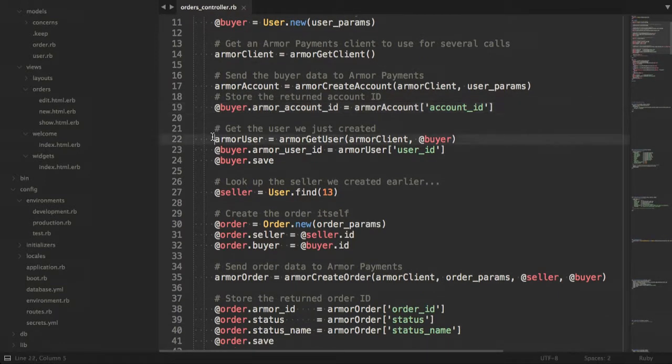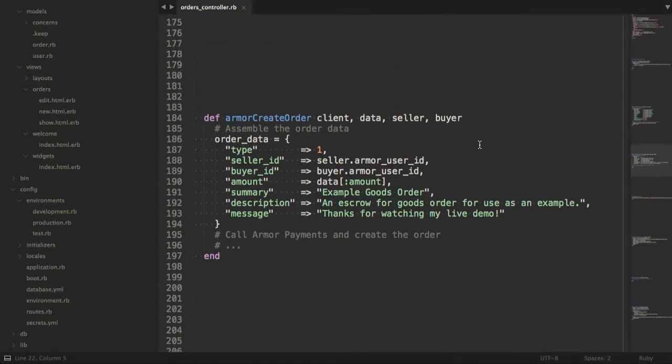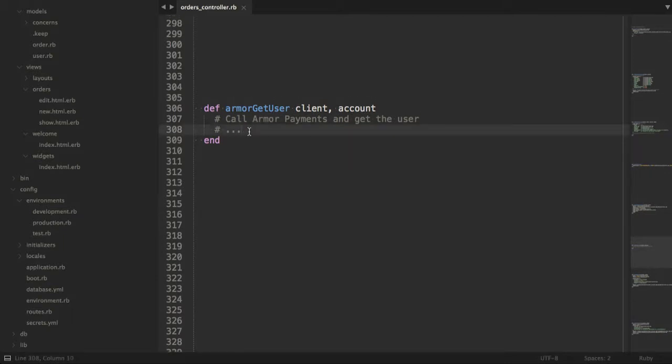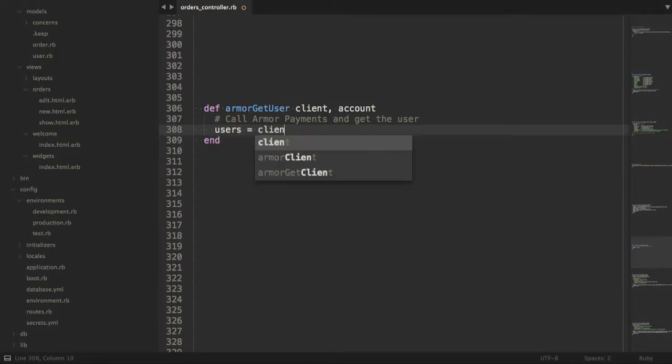And then we created an account. There was a user that was created with it. We might like to retrieve some data about that user. So we have another method, Armor get user. The user was in fact already created when the account was created, so you just saw a create method. Let's try a get method. We're actually going to retrieve a set of users.